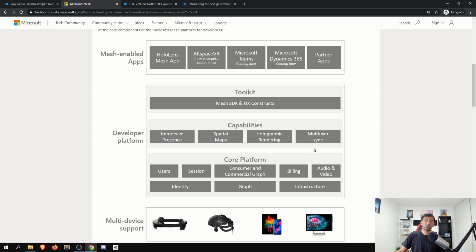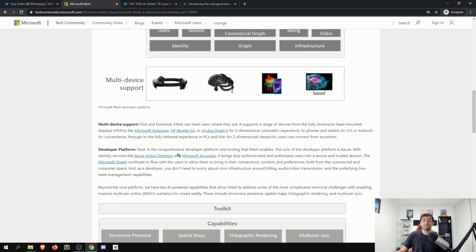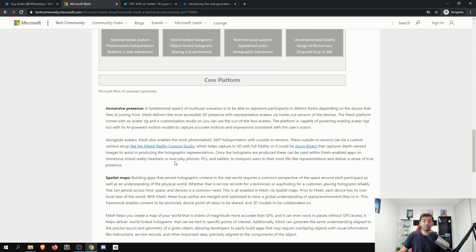You can pretty much ignore multi-user sync, because that is basically just multiplayer in a nutshell, which we have plenty of SDKs for. Having it as part of the package is nice, but it's not new. Immersive presence is another BS term that I have no idea what it means. They're saying there's some fancy AI that is going to allow you to move your avatars.